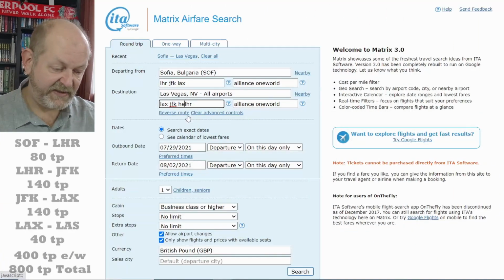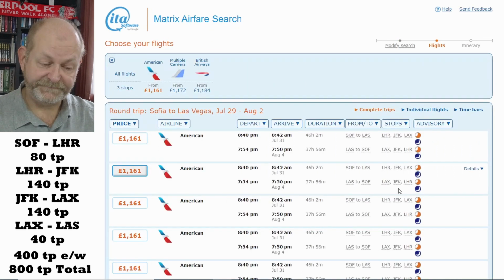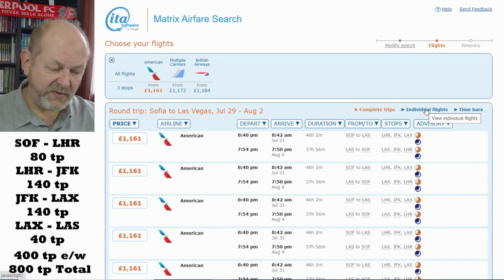So it looks like the best we can do here is 800 tier points for £1,160, £1.45 each. Good, but not exceptional, but potentially a fun little holiday.